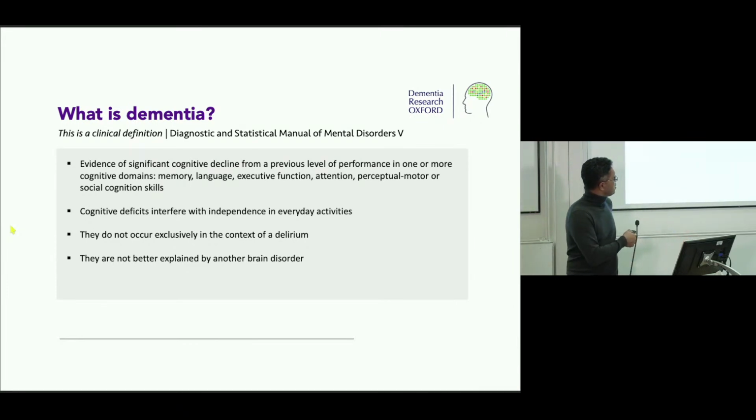And finally, there are some other exclusions: it can't be in the face of delirium. If you have an infection, your cognition might be affected, but you might return back to normal. We wouldn't count you as someone who has dementia. And it's not explained by another disease. So these are just exclusion criteria. So that's what dementia is.